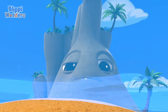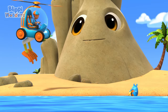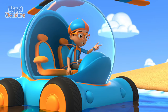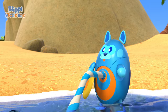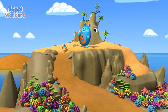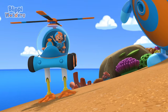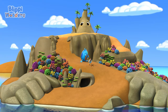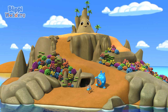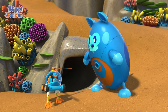Oh, wait. I can't see down there! You're right, Debo! It would be great if you sucked up the water so we could see the bottom better. I can't wait to see what's down there! Okay, Debo, drink up! Wow! These colorful coral reefs are so beautiful! We can see so much now! And Ivan, you're way bigger than I thought! Thanks! I'm even bigger! You're only at my belly button now, see? Oh! Debo, can you drink up more water so we can see the bottom?